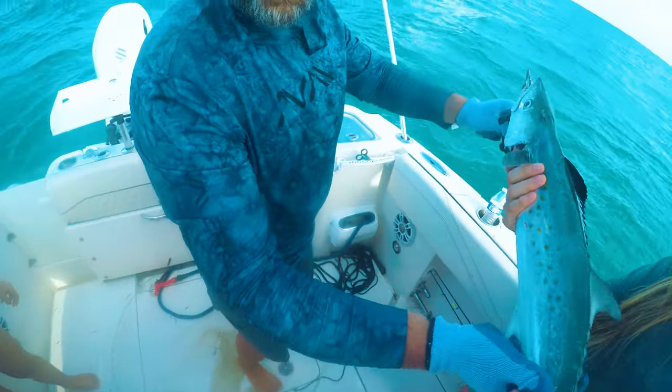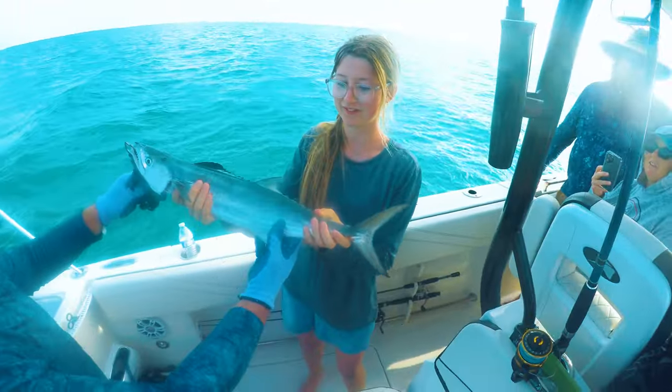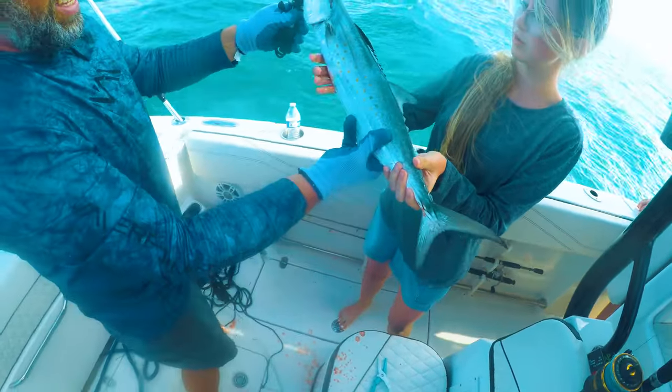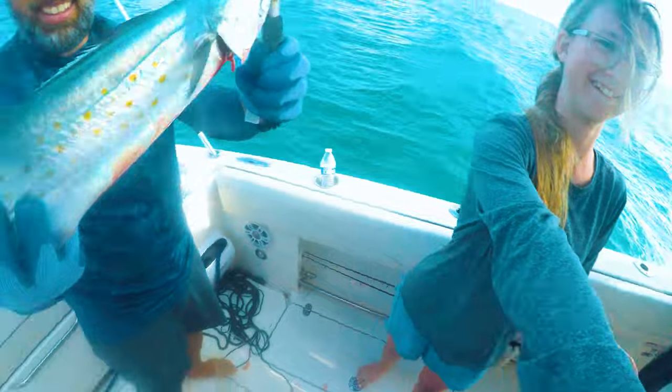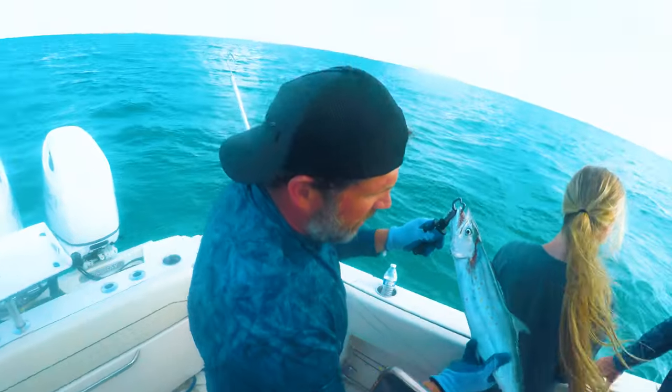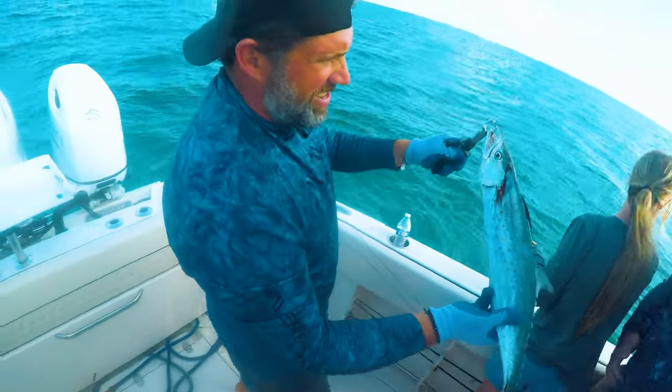Dad, take a picture real quick. Oh, you want me to take a picture real quick? Yeah! Look at that. It's not my fish, it's Tony's fish. Oh, it's slimy. It's Spanish. Yep, there he goes. So all right, Tony, get all over here. It's like a tarpon. Okay, it's spiky underneath here.